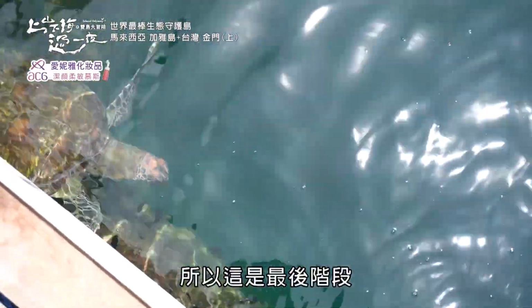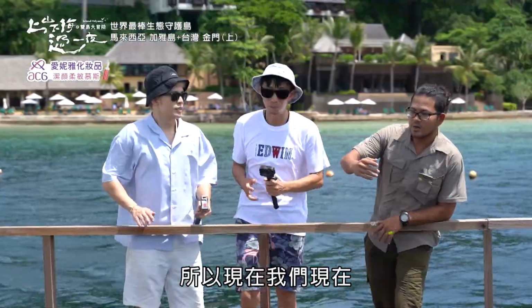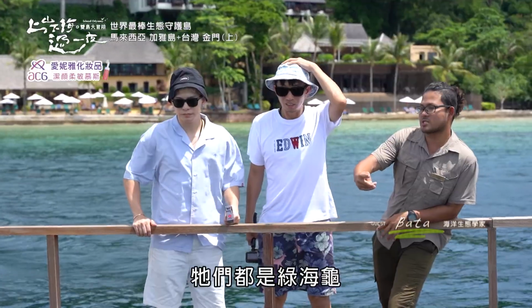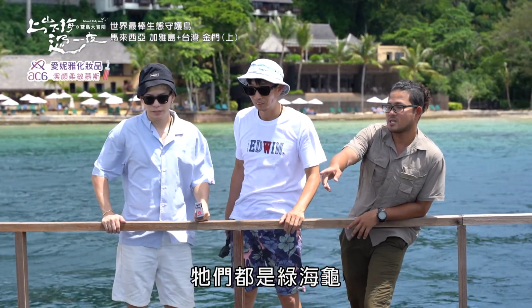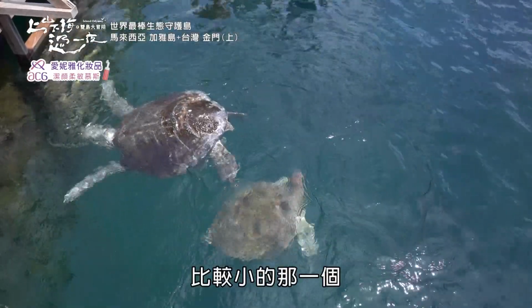Okay. So here is the final stage for our turtle rescue rehab program. Right now we are currently rehabilitating 2 turtles. Both of them are green sea turtles. Yes. The big one, that one is named COVID. But the smaller one, the name is Barbara.